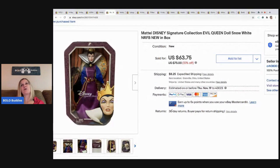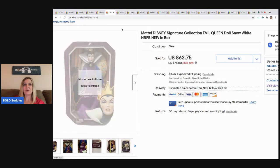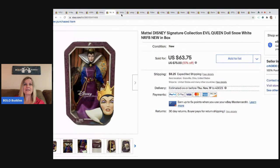I can't remember what I paid, but the breakdown was between $3 and $4 for each one. Some were better than others. You know, some are like $15, $20 dolls. This one was $50, so pretty happy about that. And it sold quick, so I was pretty happy about that as well.